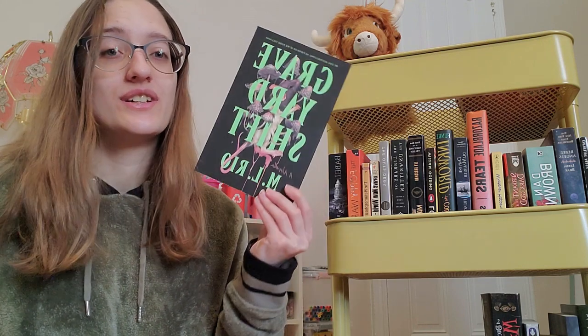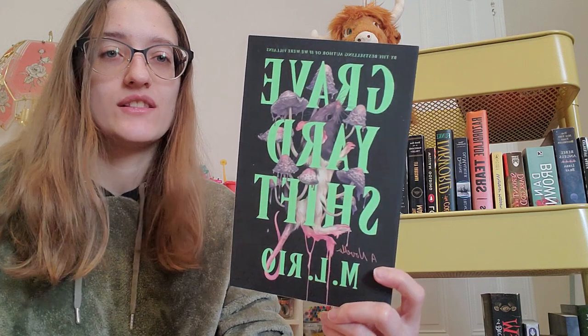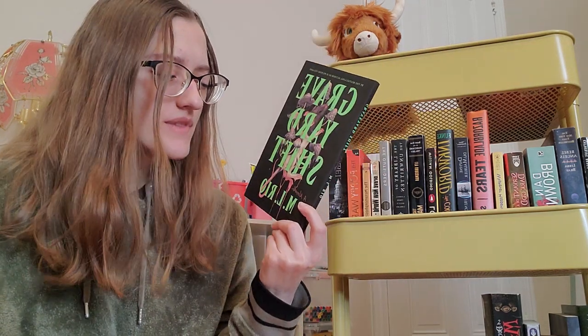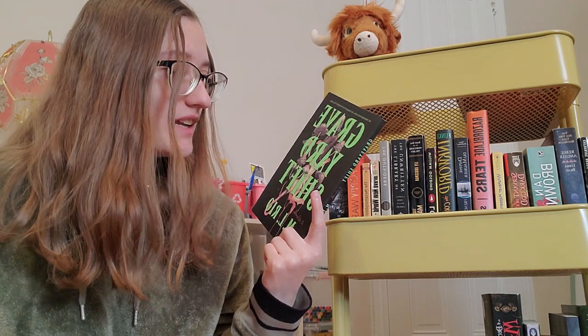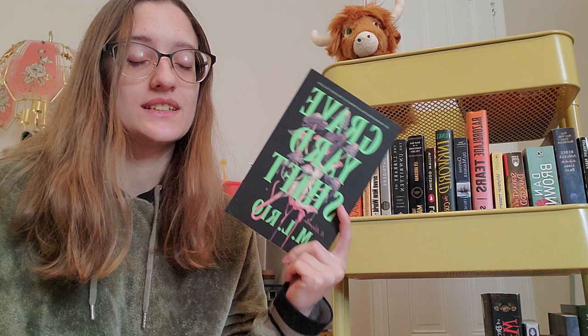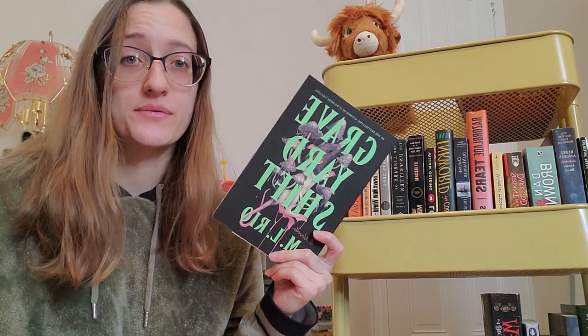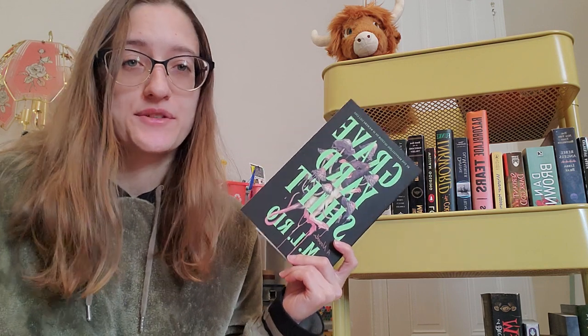Then I have Graveyard Shift by ML Rio. This is another recent release. I love this cover so much. I think it's stunning. She's very tiny. This was another Christmas gift, and I cannot wait to read it. ML Rio's previous work is If We Were Villains. That's what it's called, which I absolutely loved.